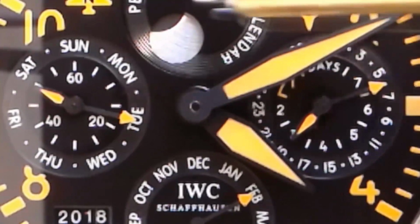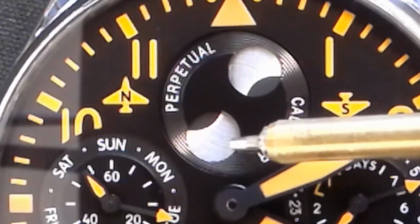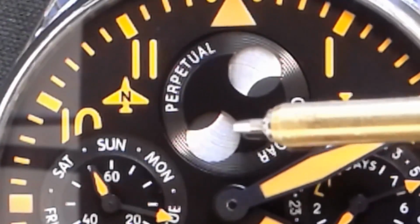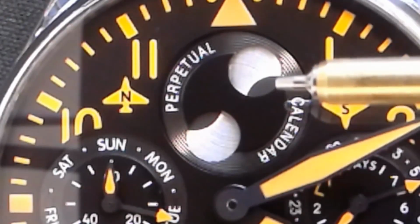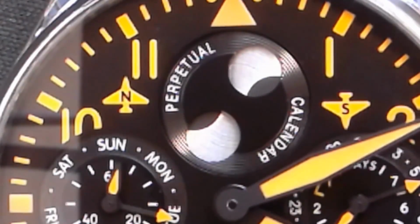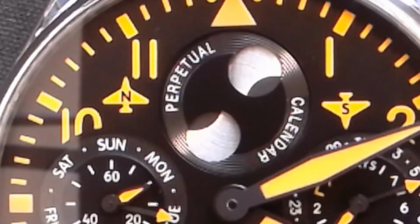Okay, so up at the top, you've got the moon phase. This moon phase here is super accurate. Why are there 2 of them? Do you know? Yes, you wouldn't want to have just one moon, because you need to not only have the moon appearing in the right direction, if that makes sense.